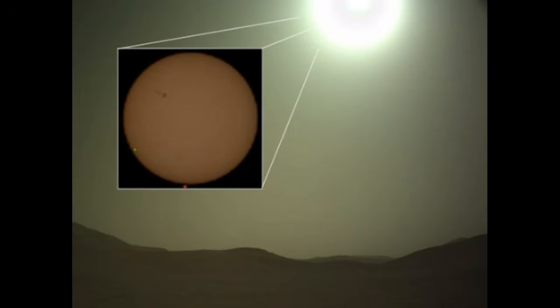To photograph the sun, Perseverance uses its mast camera or mast cam, which puts about 90 pixels across the solar disk. It takes a very large sunspot to show up in these low-resolution images. Sunspot AR4366 is very large indeed, and it's easy to see here. Yes, the photo confirms that Sunspot 4366 is still intact.